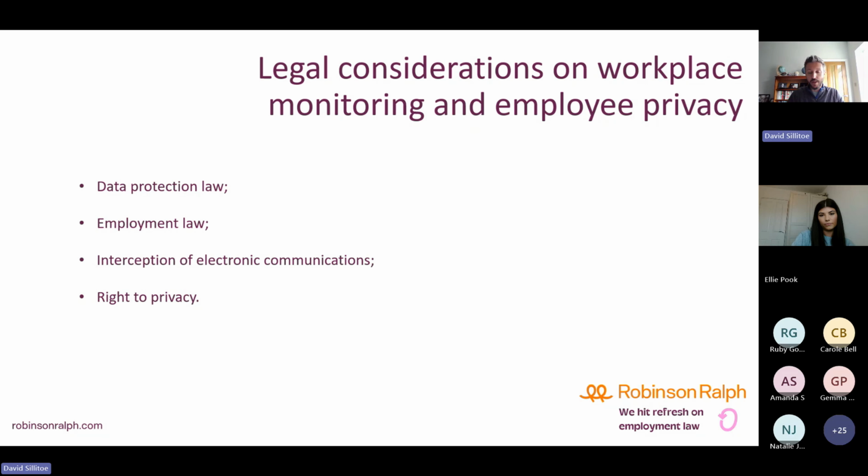So employment law: depending on the circumstances, an employer's monitoring activities may breach the implied duty of mutual trust and confidence in the employment contract.